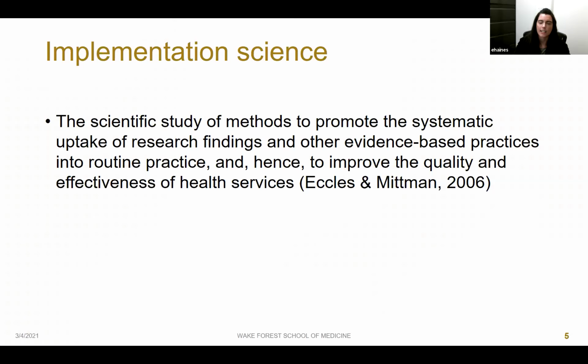Implementation science has a broader scope than traditional clinical research, looking not only at the patient level, but also at the provider and organization and policy levels of healthcare. The field has multidisciplinary influences, drawing on fields like improvement science, organization and management, and social psychology, just to name a few. And in recent years, we've seen a growing interest in implementation science from the NIH, AHRQ, and other federal funding bodies, as well as from private foundations and other groups.